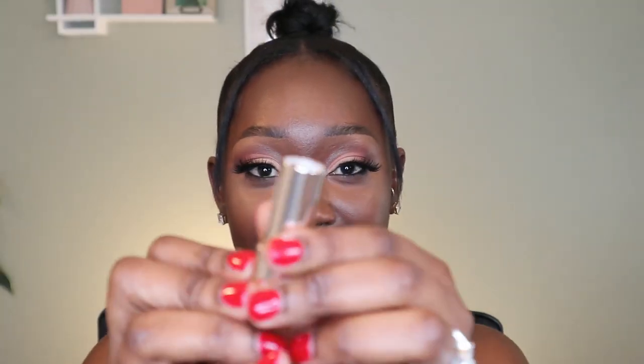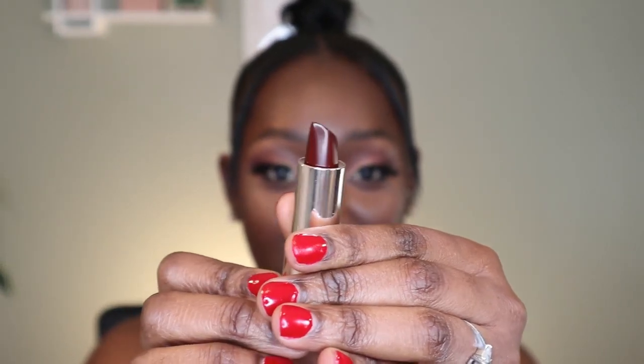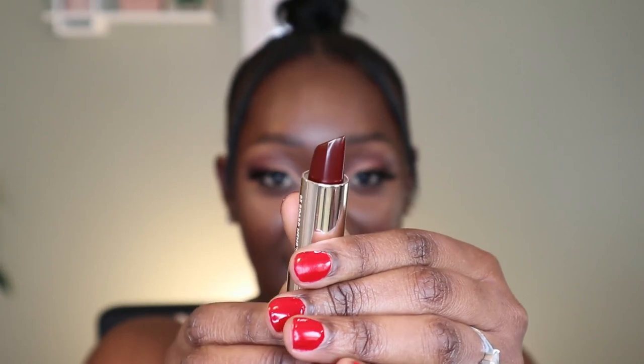The next shade that I have is Board Member. It's a beautiful chocolate brown lip. I love the color. Oh my goodness. Wow. I feel like I don't know how to act with these lippies because they are so pigmented and so rich.